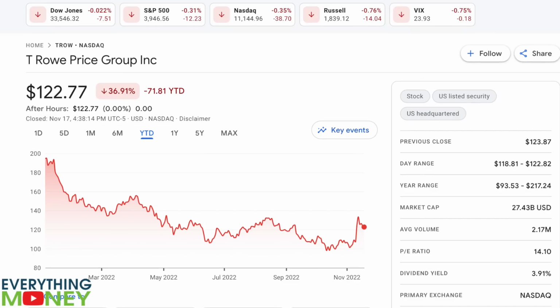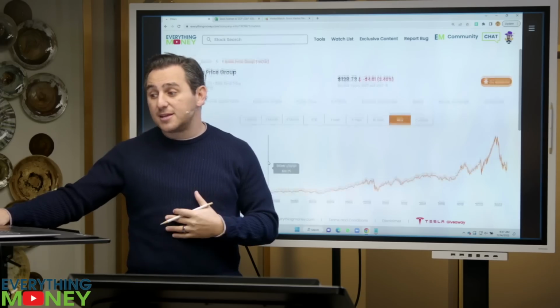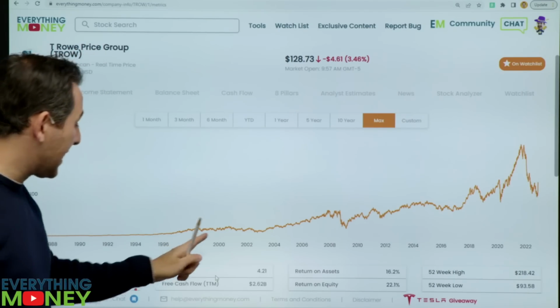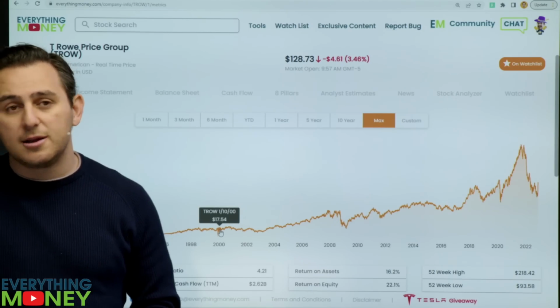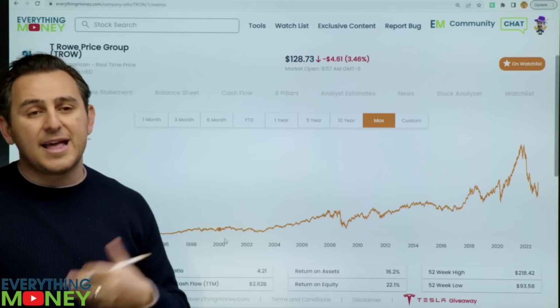By the way, T. Rowe Price is a company that I like. Not at this price, but it's a company that, look at this compounding over years. If you bought it back in 2000 at the peak of the bubble, $17 a share, it's still a 6-bagger. At this level, 7-bagger. That's what's important to look at.